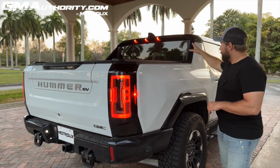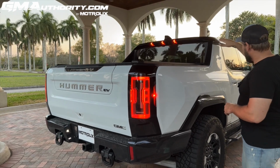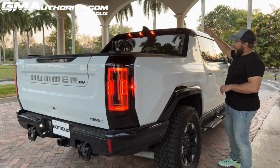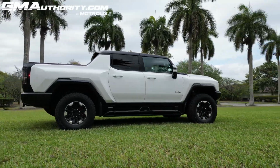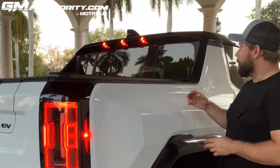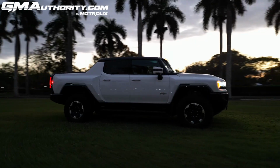So at the very top, we see the piano black treatment of the roof there. Looks very good, works well in conjunction with the rest of the greenhouse itself. And you have this nice spoiler over here. That looks great, and it's functional because it aids in aerodynamics. And then you have those three lights at the top end of the roof there. So not only do those lights look cool, but they also satisfy the federal motor vehicle safety standards that require vehicles that are 80 inches wide or wider to have the roof mounted marker lights.